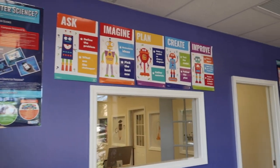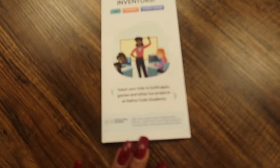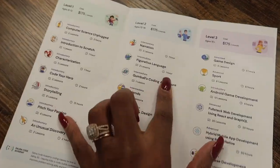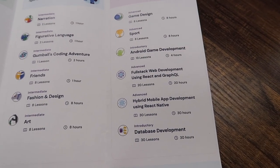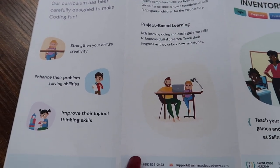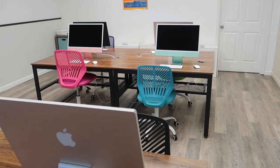Oh, I ain't showed them all of this yet. So yeah. Now I'm gonna show you guys a brochure. And this is what the brochure looks like. Looks super cute. And these are all the things that they're gonna be learning. Look how awesome. This is level 2. So level 1, level 2, and then we have level 3. How cool. And these are some of the things they're gonna be learning. And this is what the back looks like. How cute. So this is what we're handing out to everybody. So yeah, you guys, the website should be up soon, so you guys should definitely go check it out. But this is what it's looking like.